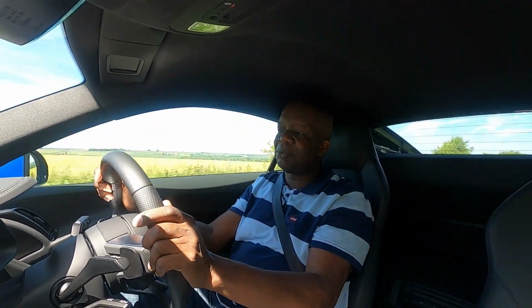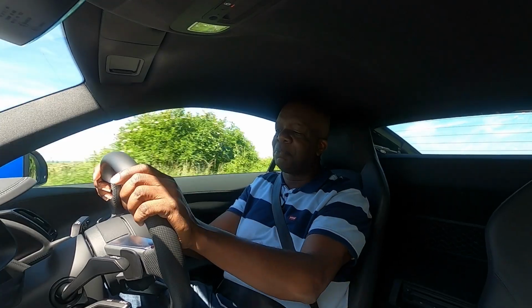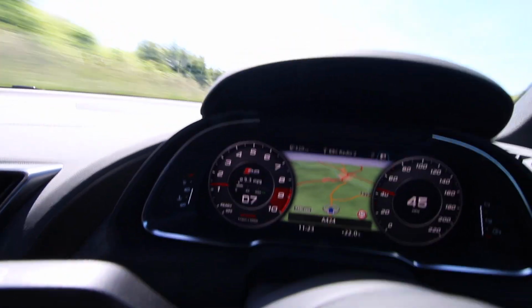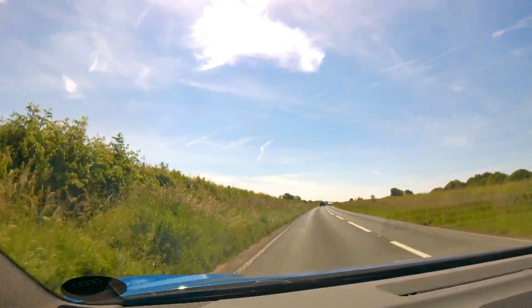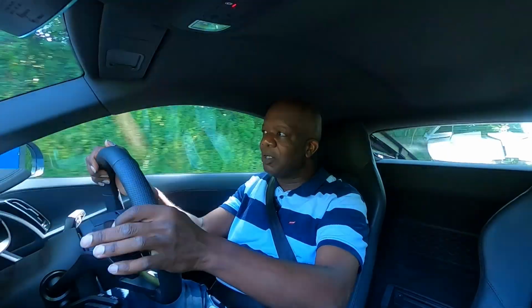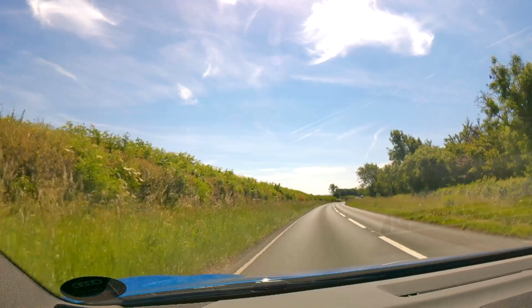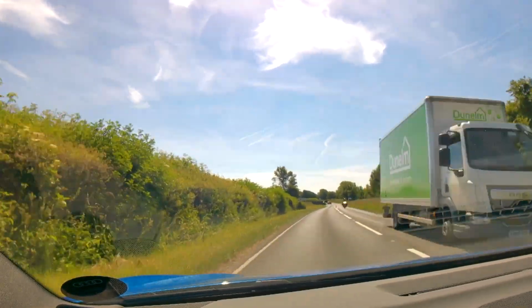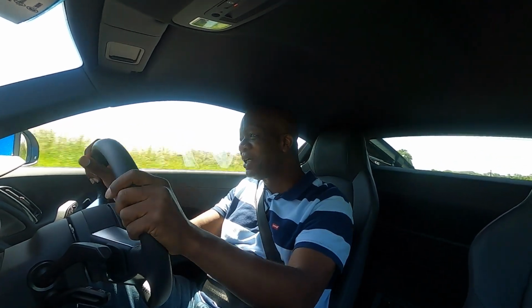Now, in terms of the instruments, I'm looking at my MPG on this car, and that might be a bit of a problem, because currently I'm doing 9.3 miles to the gallon, and even though my range is 325, it's definitely gone down a bit. Right, okay, let's put it in sports mode now, and let's do some twisty stuff in sports mode. It's brilliant. This is such a brilliant car. Oh, Audi, don't you ever retire this car.